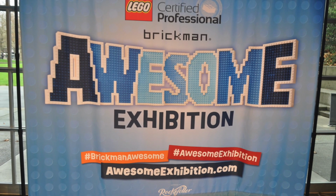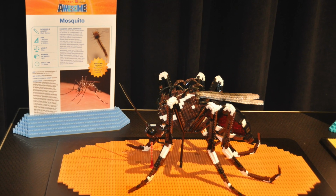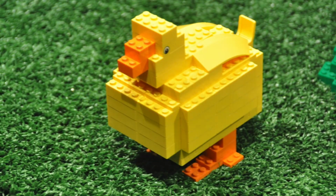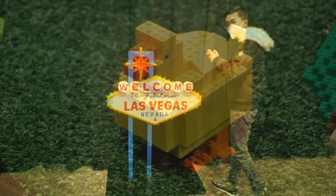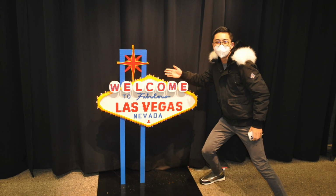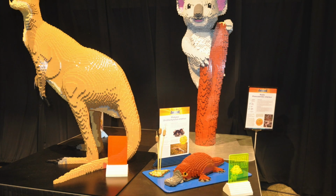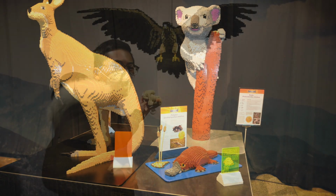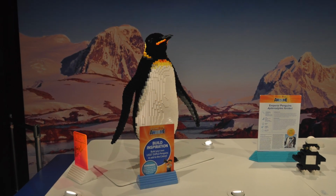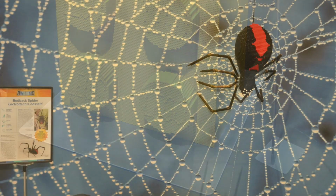So what exactly is the LEGO Awesome exhibition? Well, it's a show put on by a LEGO certified professional, aka someone who professionally builds large-scale LEGO models for a living. It's made by a group called Brickman, and it is the awesome interactive exhibition of LEGO models, now in Seattle. To quote their website, this exhibition takes visitors on a tour of some of the most awesome places and awesome vehicles made completely out of LEGO bricks, including a 24.5 foot tall NASA SLS rocket, an Orca Whale, and the first life-size LEGO Harley-Davidson ever made.